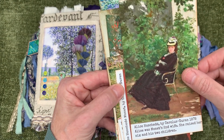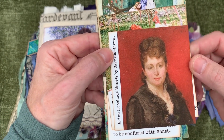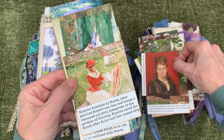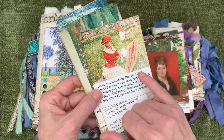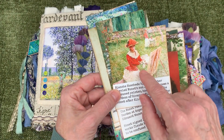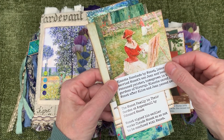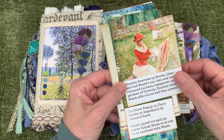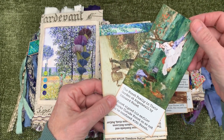So this is Alice, the second wife. And that is another artist who painted Alice. This is Blanche, one of the daughters of Alice, and she ended up marrying the oldest Monet boy and ended up, after he and Alice passed away, taking care of Monet in his old age. She was also quite a painter in her own right.